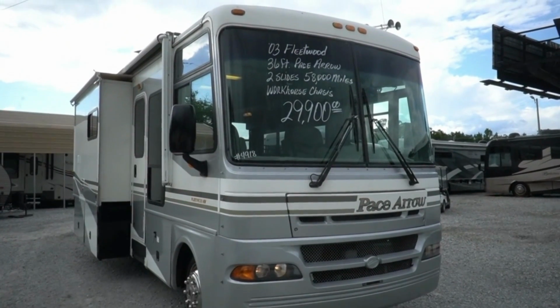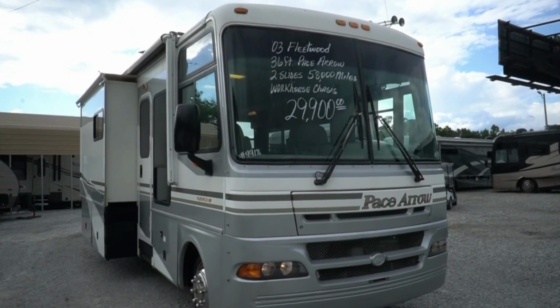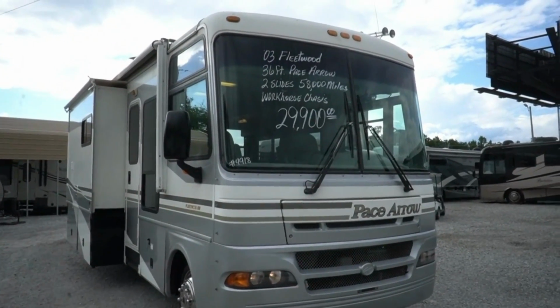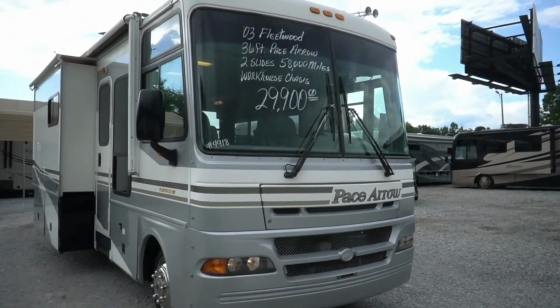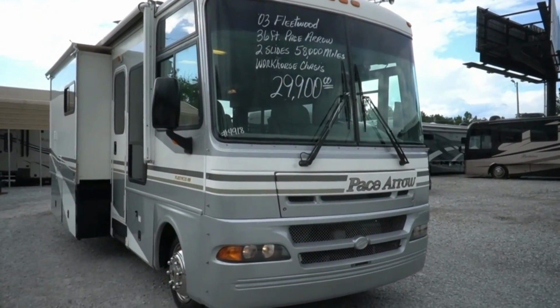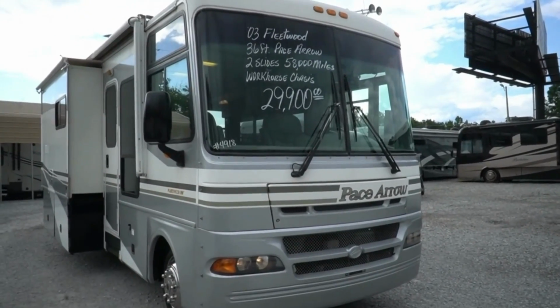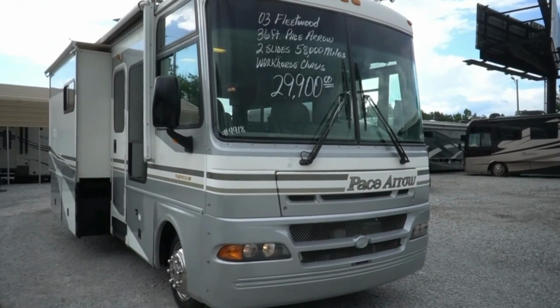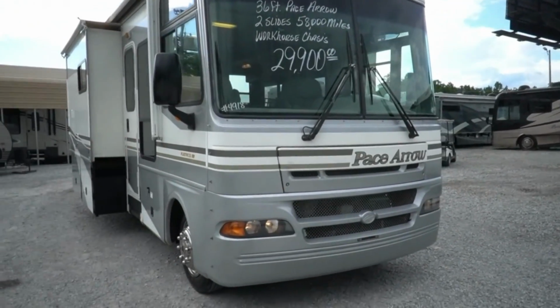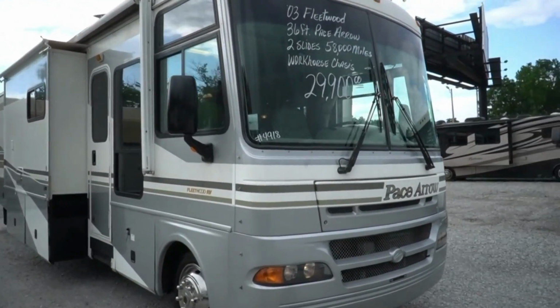Today, guys, we're trying to fight the weather and get this on before the rain sets in. Today, we're going to look at a 2003 Fleetwood Pace Aero. Guys, this is a very affordable triple slide Class A gas motorhome. It has 59,000 miles, so really low miles for a 17-year-old coach. It's in excellent condition inside and out. Very clean. Like I said, triple slides.